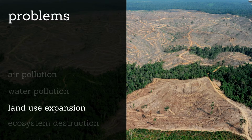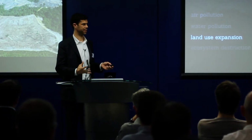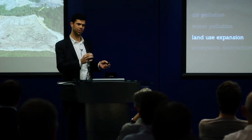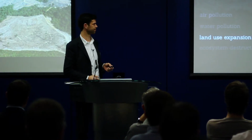Now, land use expansion is really about farming and about forestry. It's not about cities getting larger, really. Cities are a tiny percentage of our footprint on the planet.